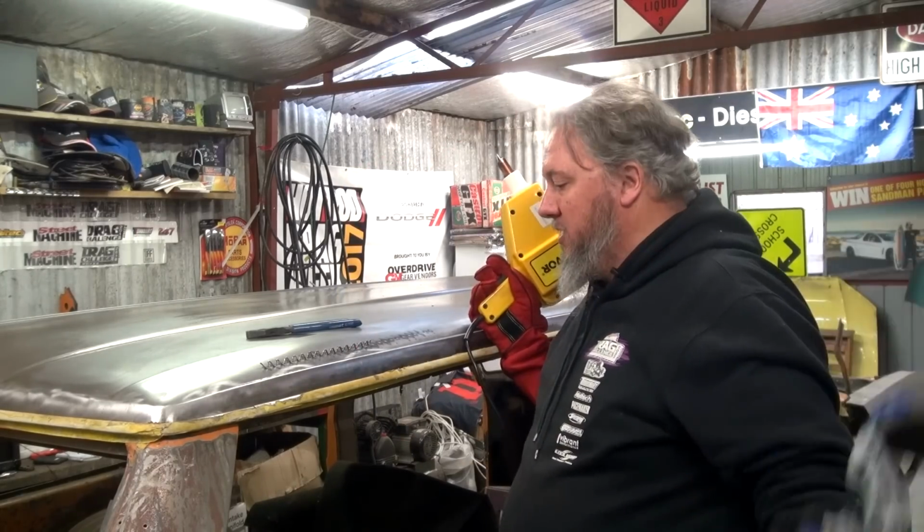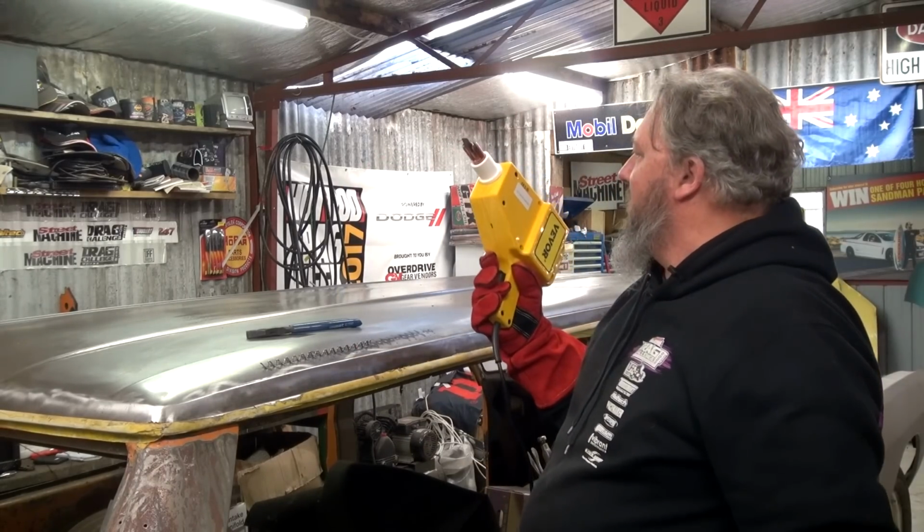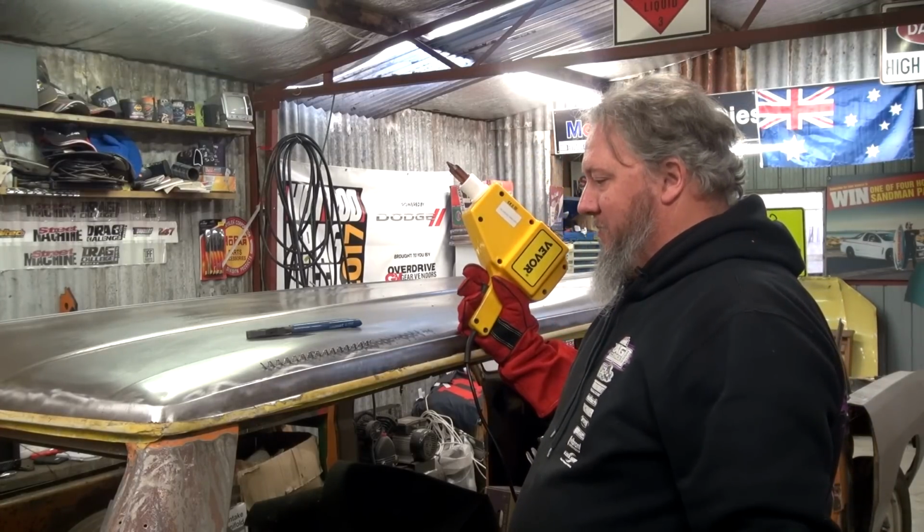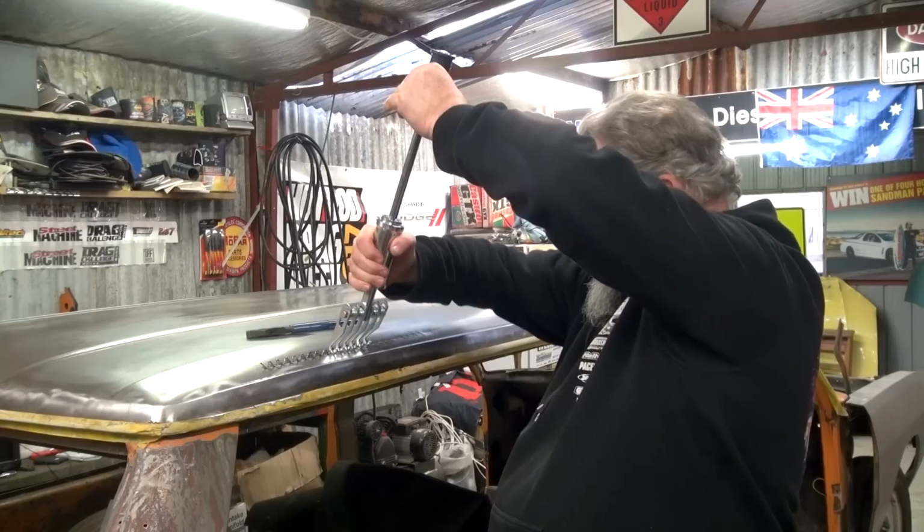Alright, that's fully welded. And I think we just tripped the circuit in this, heard a little click. So anyway, let's try pulling that out.